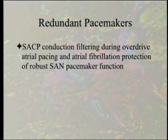SACP, or conduction pathway, conduction filtering during overdrive atrial pacing and atrial fibrillation protects robust SAN pacemaker function. So if you stimulate the atria, messages get out of the sinoatrial node, but they don't get back in. That's the intention.